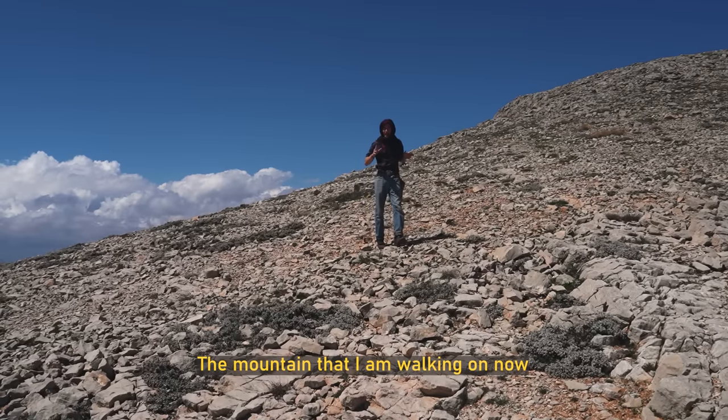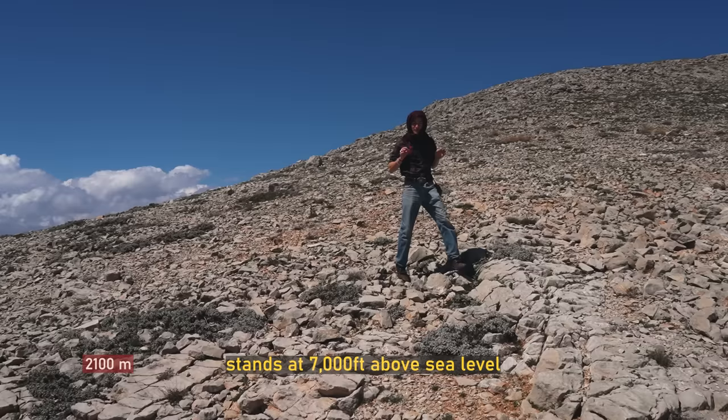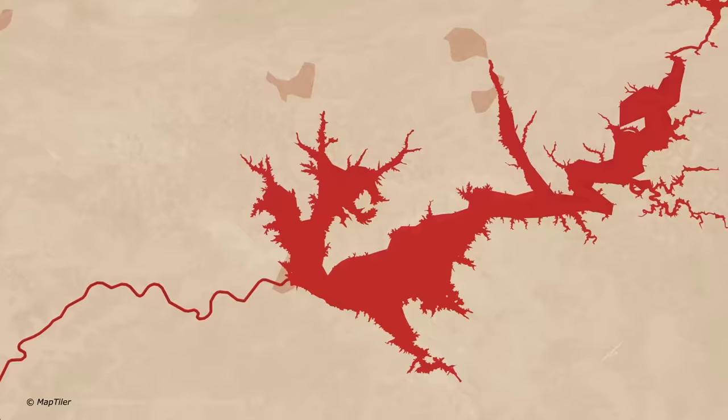The mountain that I am walking on now stands at 7,000 feet above sea level. It's a limestone outcropping that overlooks just about everything in the surrounding area. It is one of the tallest peaks of the Taurus mountain range, a belt of limestone mountains that runs through the Adıyaman province in southern Turkey.